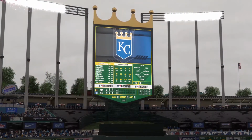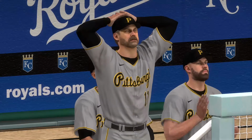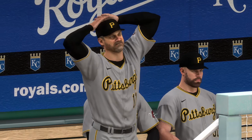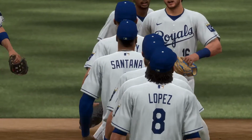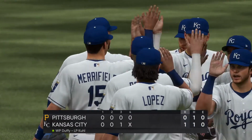A single run good enough to do it today. 1-0 the final score. Kansas City led this game from the third inning on and never wavered. Danny Duffy is the winning pitcher of record. Chad Kuhl worked only 3 innings in the losing effort.